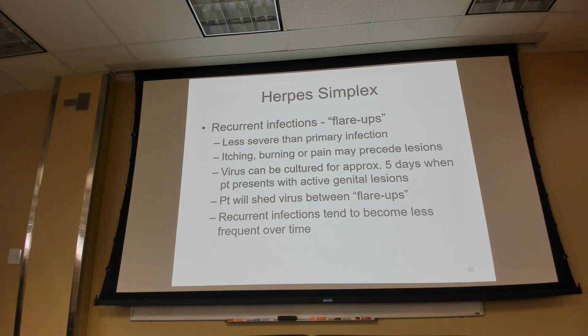Flare-ups, I just talked about the fact that it's less severe. If it's back, itching, burning, or pain will be there before you actually see the lesion. Virus can be cultured for approximately 5 days when a patient presents with active genital lesions. Talked about the flare-ups, and the recurrence is not going to be like it's gone and it's going to happen the next day all over again. So there is some frequency to it.